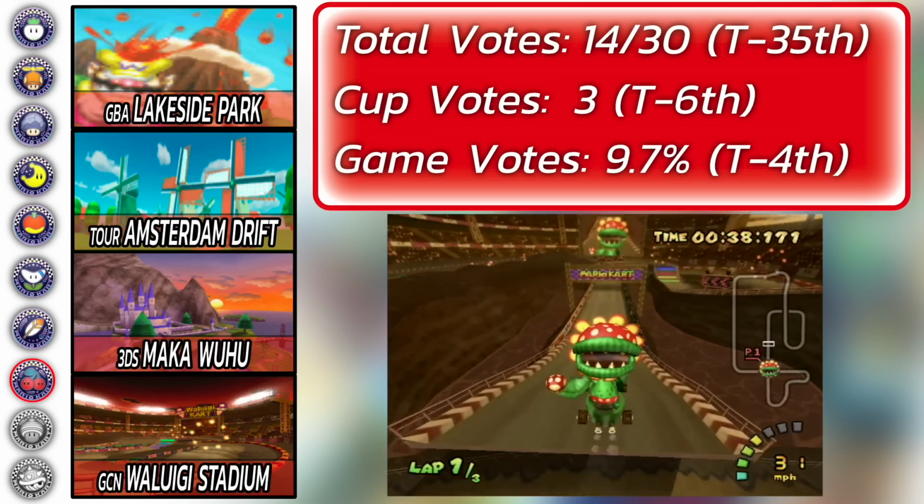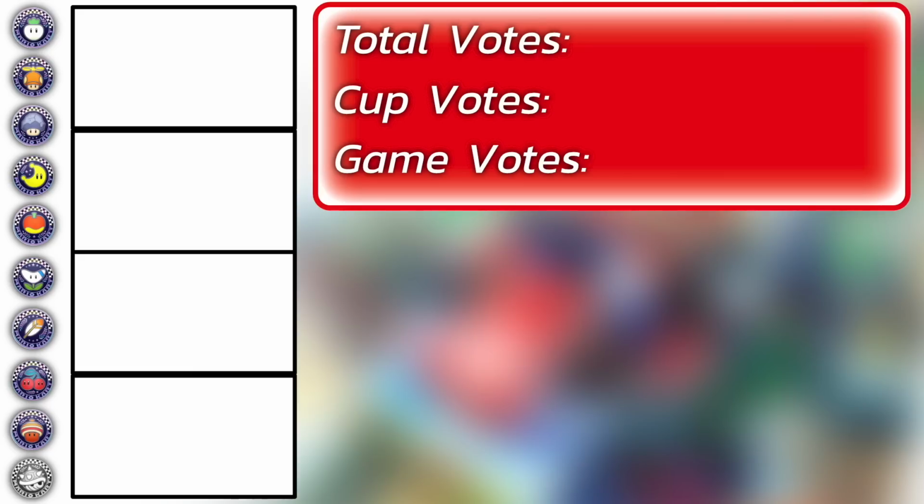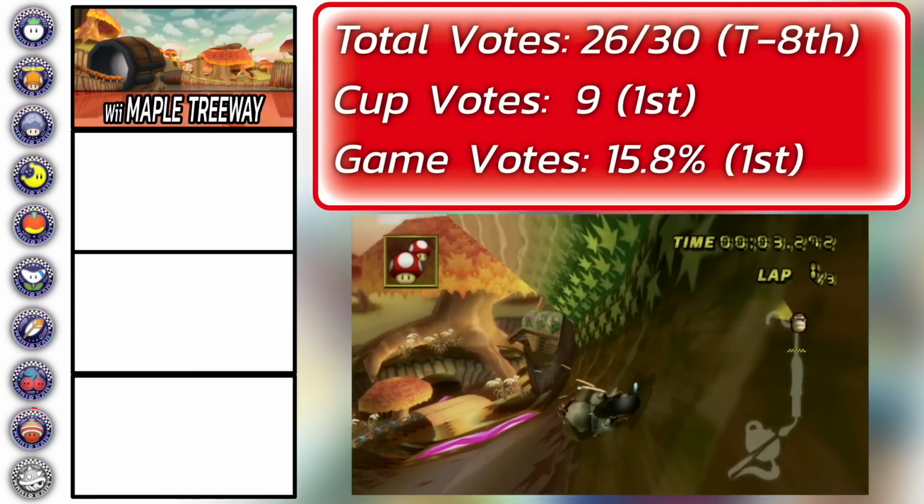And now we made it here to wave 6 with the Acorn Cup. What track is going to be first place? Let's start with Maple Treeway from Mario Kart Wii.